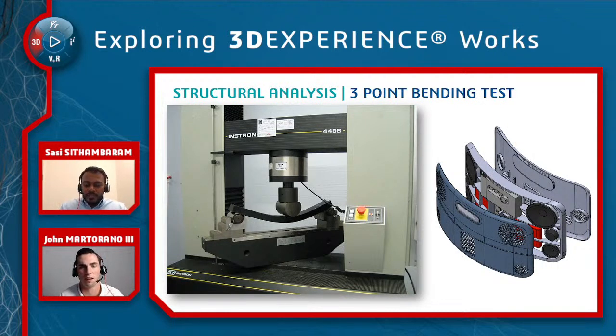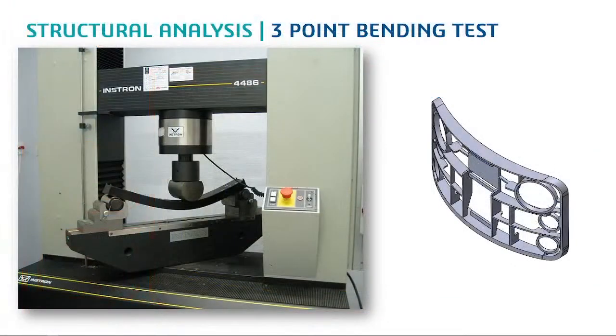So for this BME model, I'm actually just going to run the 3-point bending test on the main chassis itself. This has to be the strongest component. This component is essentially where the strength integrity of this entire product is held. So I'm going to test it on this.